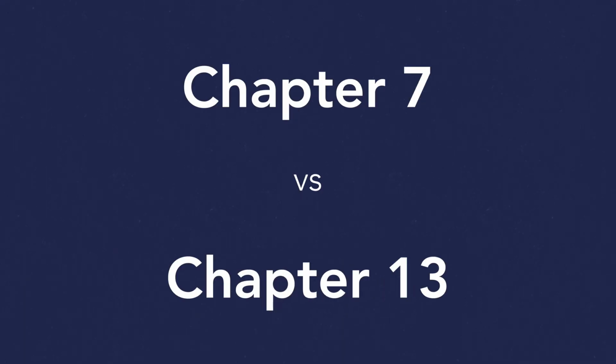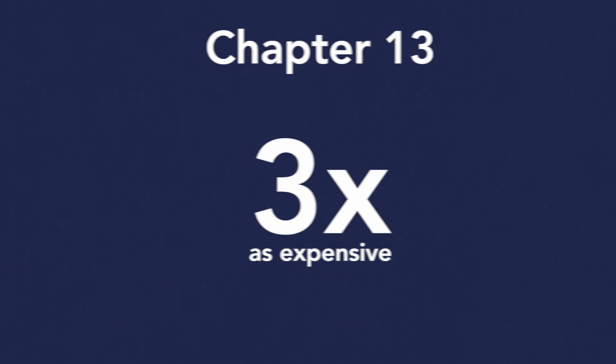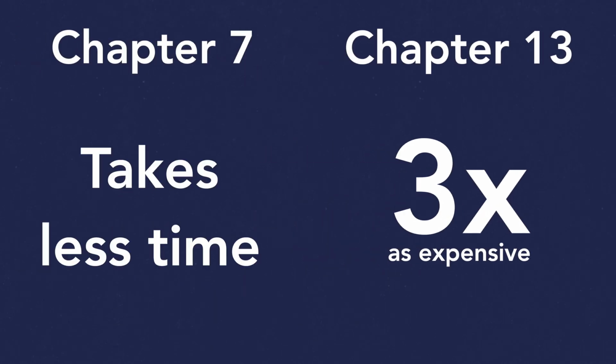The two types of bankruptcies that we're going to go over today are Chapter 7 and Chapter 13 bankruptcy. And as both are classified as bankruptcy, there are some huge differences between the two. Chapter 13 is on average 3 times as expensive as Chapter 7, and Chapter 7 takes way less time than Chapter 13. However, there might be more repercussions for filing Chapter 7 bankruptcy than with Chapter 13 bankruptcy. So let's dive into the differences between them so you know which one might be the right option for your unique situation.